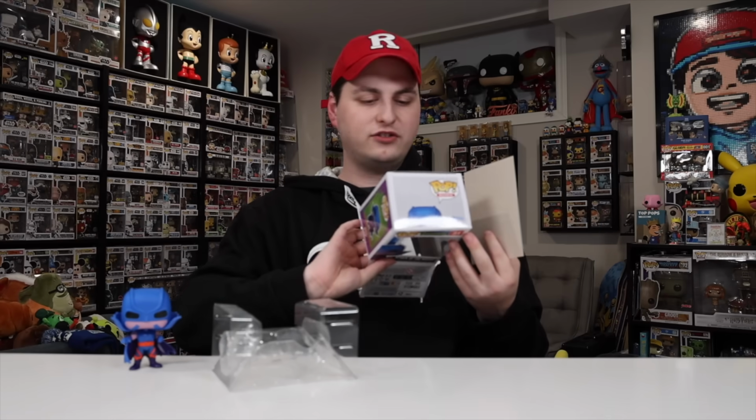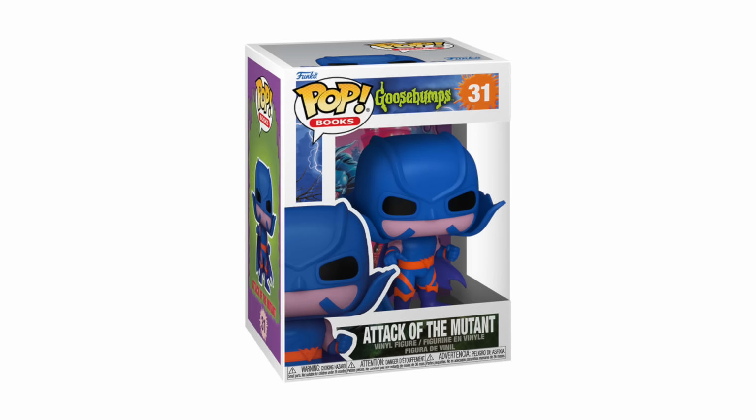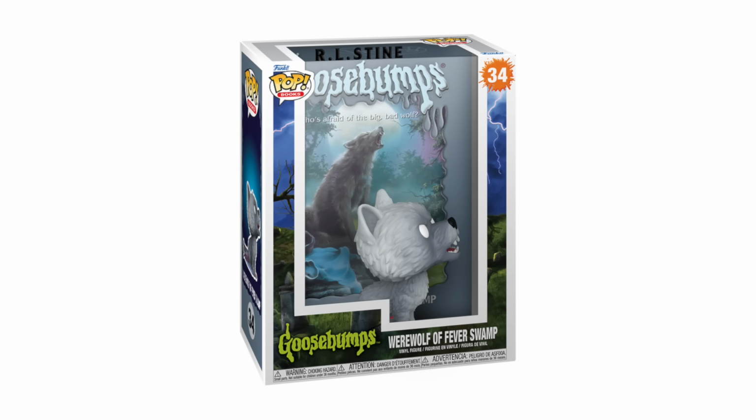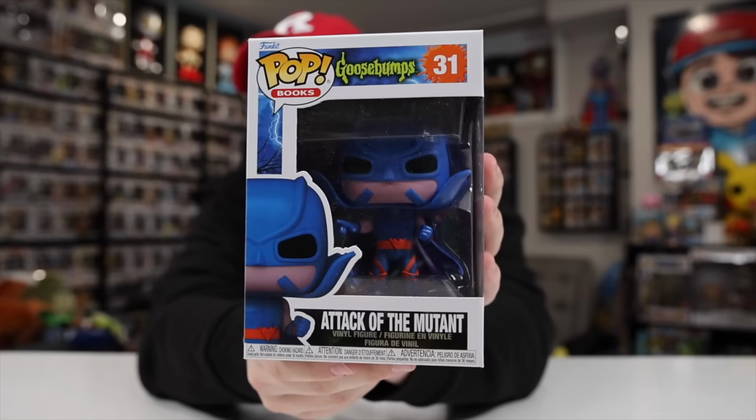It's literally just a sheet of cardboard with it printed out, but I think that is so cool that they've included this. And like I said, it is with every single one of the ones, so you could get Bad Hair Day, Attack of the Mutant, Night of the Living Dummy, The Haunted Mask, or Werewolf of Fever Swamp with this cover. So again, a really great detail that Funko did not have to add, but I love that it's included. Okay, now for this one here, we actually have 2 Easter eggs.